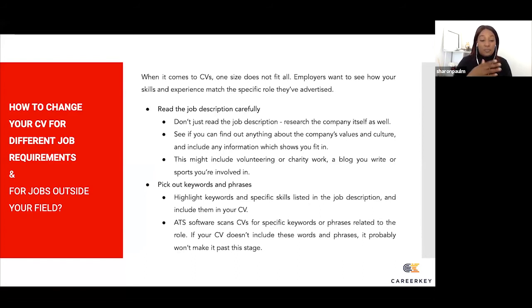And if we just reflect back on what we talked about earlier about the applicant tracking systems, generally what those do is they pick up specific keywords. So that means you definitely have to stay on top of tailoring your CV to each job that you're applying for. And how you do that is, number one, read the job description carefully. So don't just read the job description as an overview of, yeah, great, I can do that, but actually understand what it is you think they're looking for within that right candidate, as well as researching the company itself.